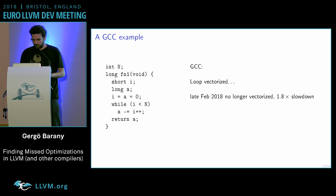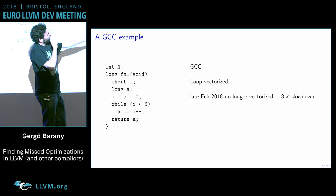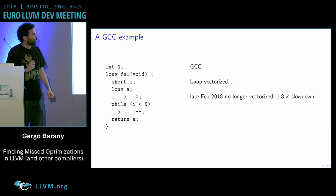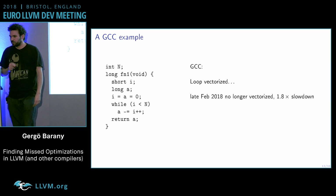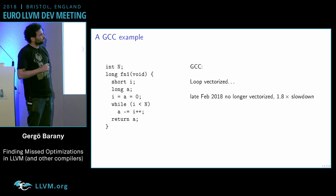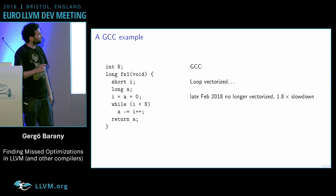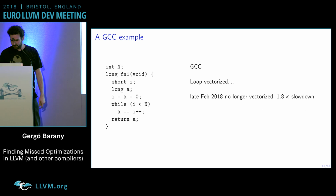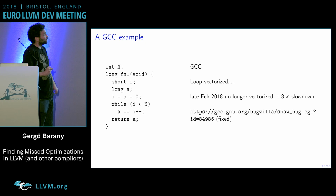Great. Unless you use a version that came out after late February and before late March. So sometime in February they changed something in the GCC vectorizer, and it forgot how to vectorize this loop, resulting in a 1.8x slowdown. And by accident I stumbled upon this and did a bug report, and it was fixed within a few hours. So this was important to the GCC developers.